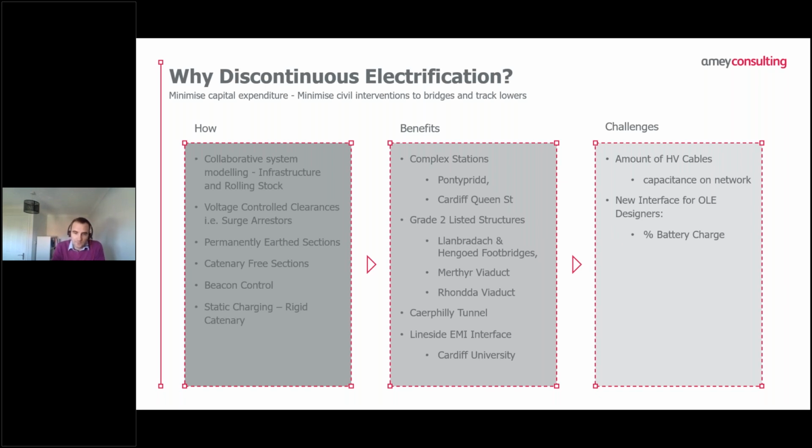Caerphilly Tunnel was looked at to see whether it could accommodate electrification, but there would be quite a lot of civils works to get it to a standard such that it would be able to take the electrification. So that's also an unwired area. And then we also have line side EMI interface, where we're looking to control the electromagnetic compatibility of the system. There are some new university labs that Cardiff University are building close to the railway, and we have taken the decision to avoid causing them additional EMI interference.